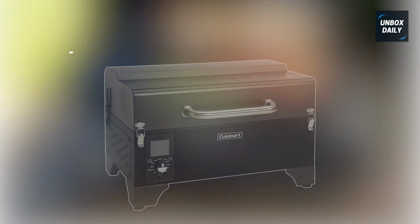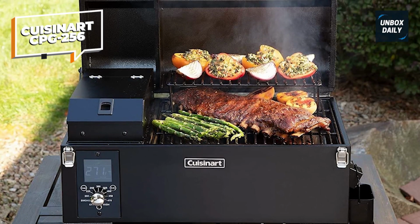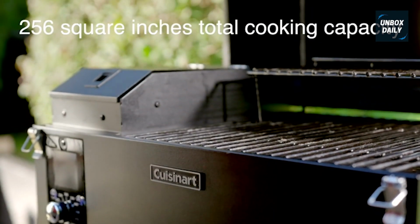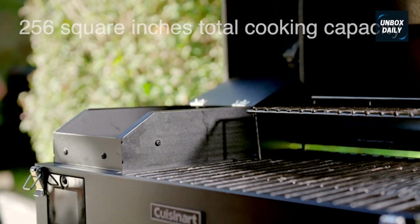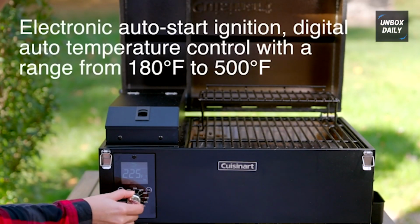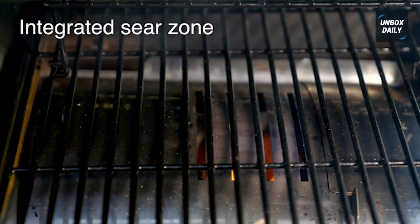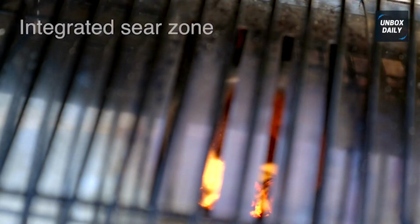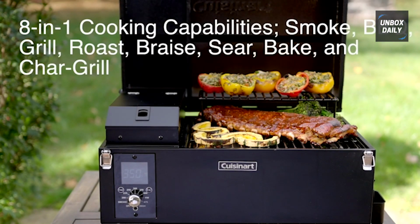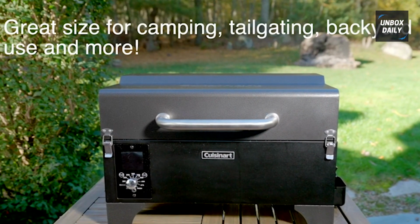Cuisinart CPG-256. This Cuisinart CPG-256 portable wood pellet grill and smoker is the next item on the list, and it is a game changer in the realm of on-the-go outdoor cooking. This grill's tiny and extremely portable design makes it an excellent companion for camping vacations, tailgating, and outdoor adventures. Despite its little size, it provides a substantial 256 square inches of cooking surface, allowing you to grill, smoke, and barbecue to your heart's delight. The wood pellet system, which lends that seductive smoky flavor to your food, is one of its prominent features, delivering the ideal balance of convenience and real wood-fired flavor.